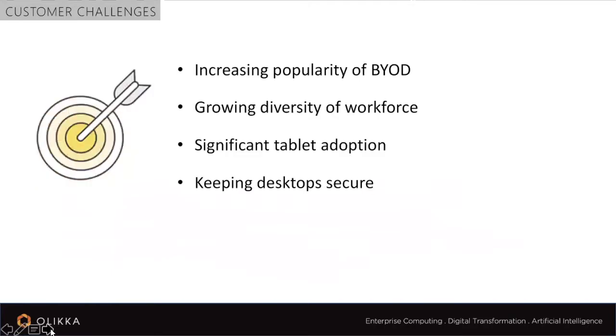Some of the challenges that WorkSpaces look to solve in the enterprise and even small to mid-scale businesses are bring your own device. So we're finding a lot of enterprise customers are moving into new ways of working initiatives and allowing their talent and their staff to bring their own device. And WorkSpaces allows you to connect from a multitude of devices, whereby users can be on their Windows laptops or desktops or Mac or iOS devices and still be able to securely access corporate applications and data. There's growing diversity of workforce.